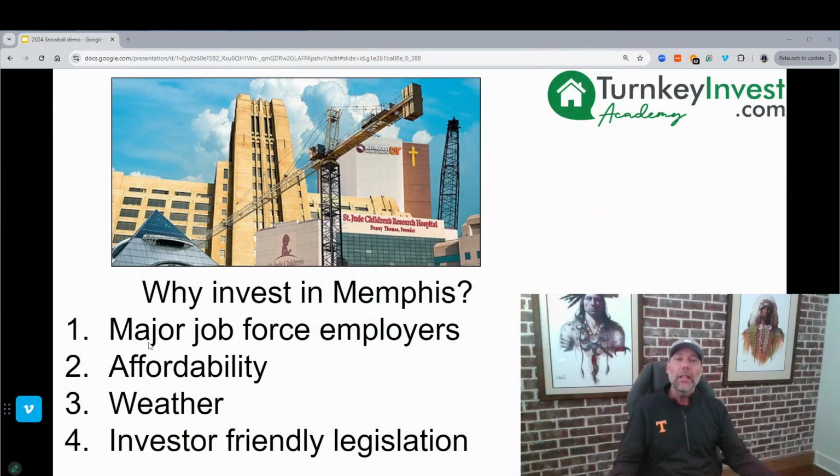So we are a workforce town, and what we do is provide safe, clean, and functional housing to the American workforce. If we just live by that motto, this all works. So our major employers are a big factor.